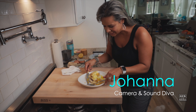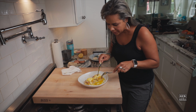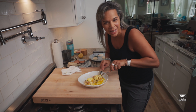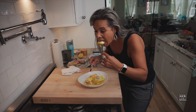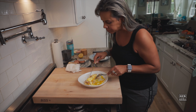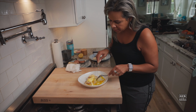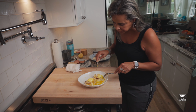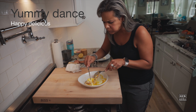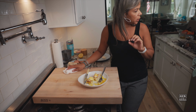Okay, now I get to taste this deliciousness. My mouth has been watering as I've been watching him prepare it, because I'm doing camera today. Looks perfect. Fantastic. The hollandaise is amazing. I think every component of this dish, runny egg yolk, this is amazing. Yummy dance. I have to agree with you. I think ham was really good.